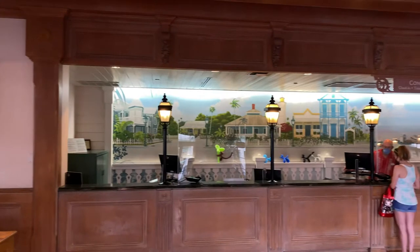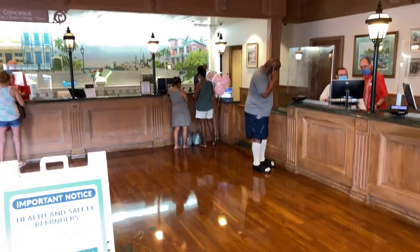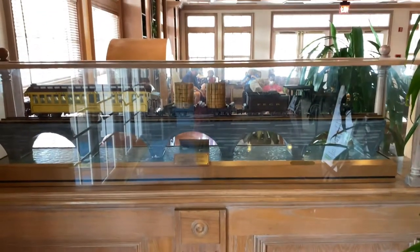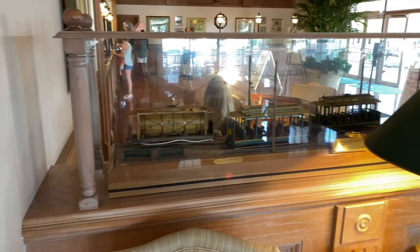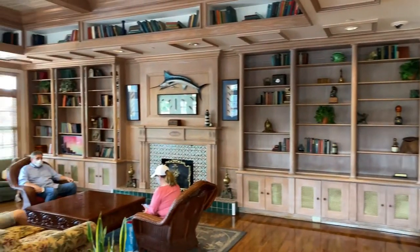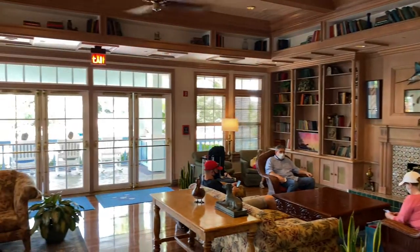Inside the Hospitality House is the front desk for check-in. And here's another look at the front desk. There's a model of the Florida East Coast Railway. And here's another model of the Key West Electric Company Railway. And here's the library at the Hospitality House, where your family and friends can wait for you to check in.